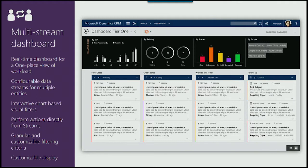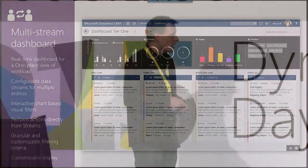The streams that I choose to show there depend on what I want. They could be based on different queues. They could be based on my activities, my cases, follow-up items, so I can control what I display in those streams. I can perform actions directly within the stream, so I can actually update the records directly within there by right-clicking and doing some actions. I can visually show things in colors as well, so you can see the red, the purple, the yellow there. So I can show things in different colors, maybe based on SLA, based on the type of record, the queue that it's in. And to some degree it's customizable, so I can configure it and personalize it to the way that I want it.